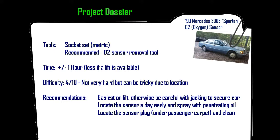This is give or take about an hour's job. It is a lot easier if you have a lift. It just makes it a lot quicker and easier to get to. I did it, as you see in the video, just out in our yard, so not too bad. I'd give it a 4 out of 10 just because it is a little bit trickier to get to, because it's halfway up under the car. It's not in the engine bay as some cars have it, so it's much easier on a lift.